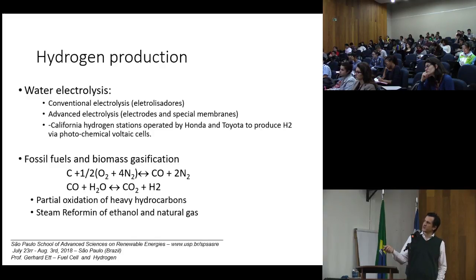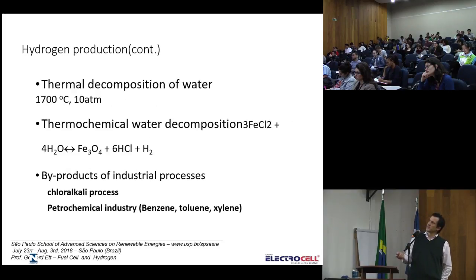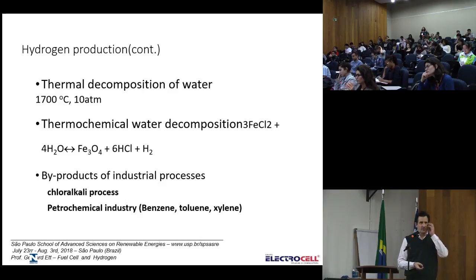Then we have the partial oxidation of heavy hydrocarbons, which is what you asked me about, steam reforming of ethanol and natural gas. Then thermal decomposition of water, where at high temperature the water decomposes. We have chemical water decomposition with iron chloride, with hydrogen, and also byproducts, industrial waste, the very famous chloroalkali process. All the materials from the PEM fuel cell, the membrane, started here. They started to be used in the chloroalkali process, and then the technology was changed for use in the PEM fuel cell.